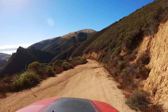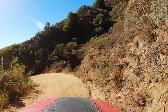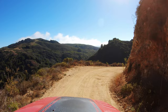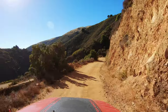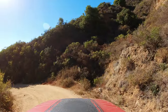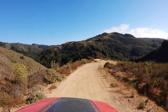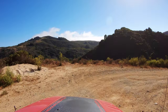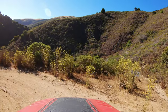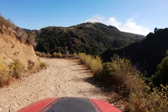So we're just gonna gingerly go down this. It's quite rocky too, actually, at this point. It's quite steep. So we're gonna go quite gingerly, as I said, pretty carefully coming down here. Yeah, it's pretty bumpy. And some of these turns are quite tight, actually.